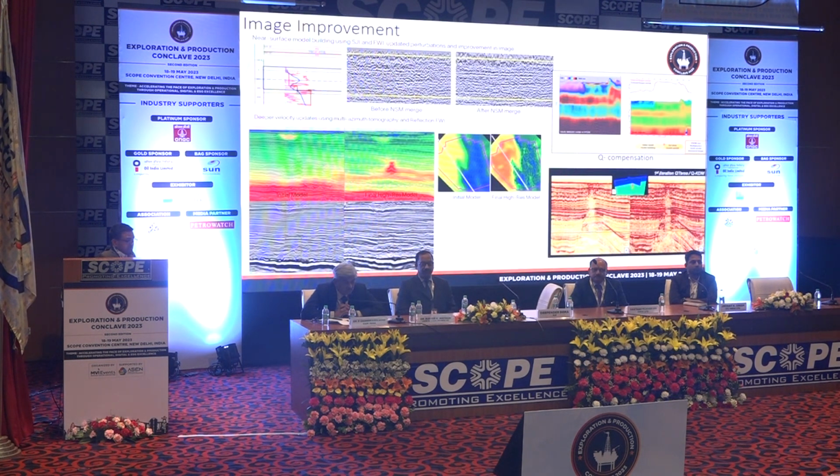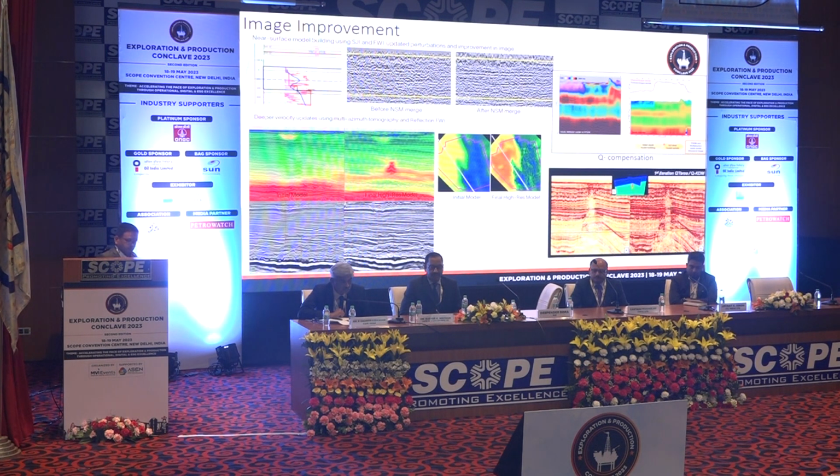These are well-known techniques in advanced seismic: full waveform inversion and density Q compensations, and then using higher velocity tomography, creating a better model, and then improving the image. So these are just a glimpse of technology that is in our portfolio.